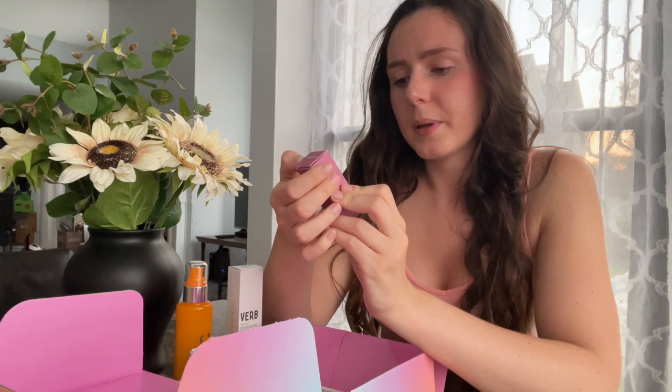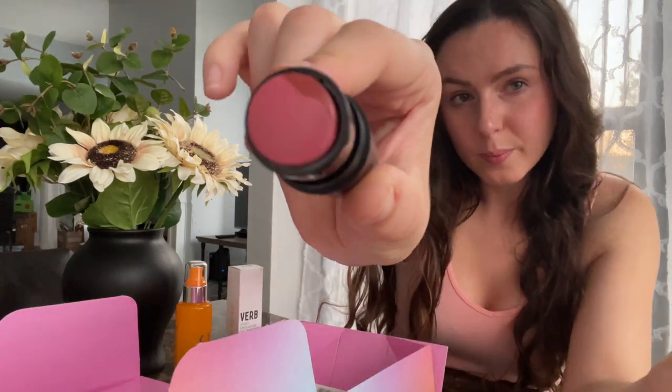I have got the Lucky Chick Lip and Cheek Multi-Stick. A lot of brands are coming out with multi-sticks nowadays. This is cool. And we've got a really pretty pink mauve-y shade. Super pretty. What do you guys think?